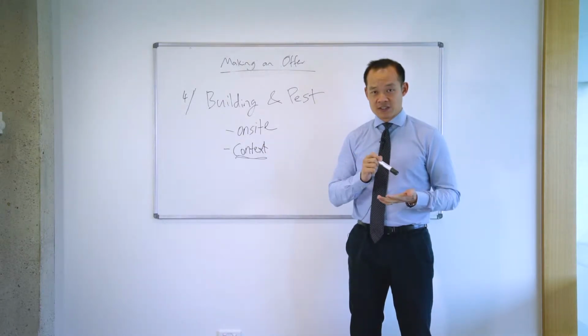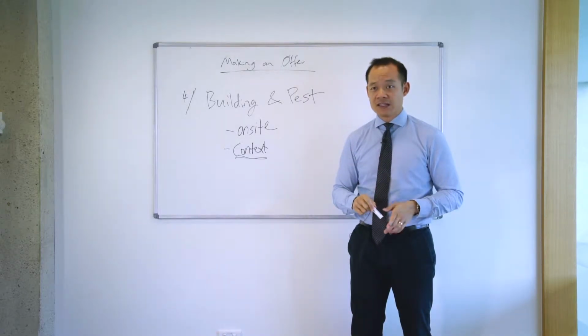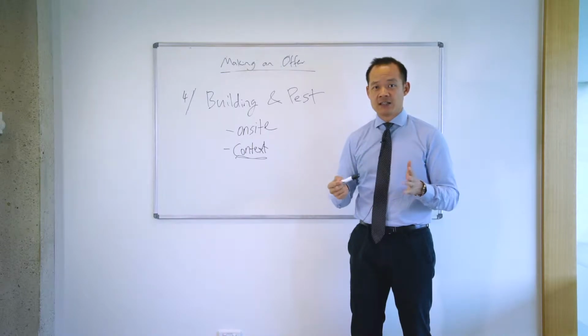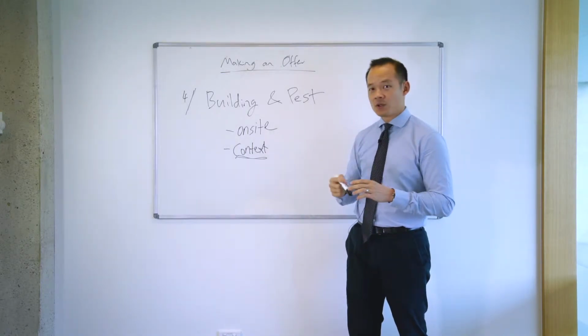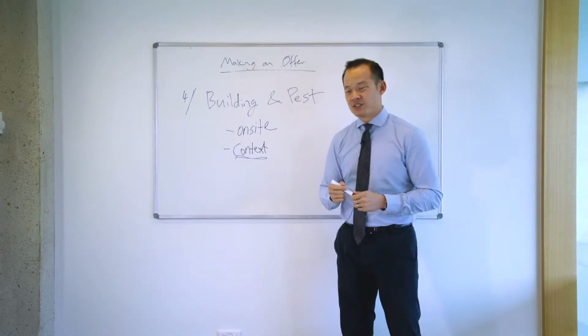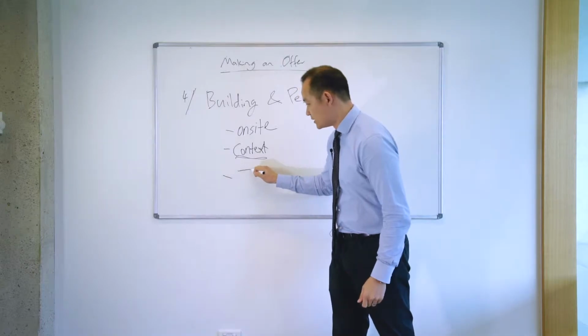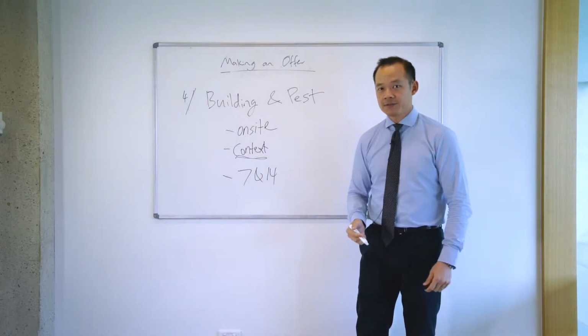As long as it's structurally sound, you're not living with live termites inside the house, then it's okay. Any other issues that are brought up, obviously you can just bring that up on the building and pest. Now the building and pest, the condition is generally between 7 and 14 days. 14 days from the contract date.